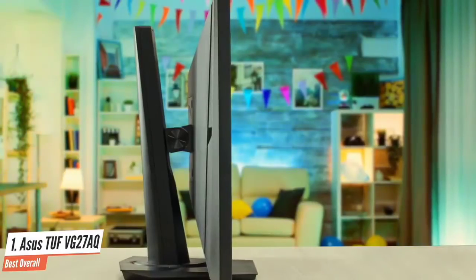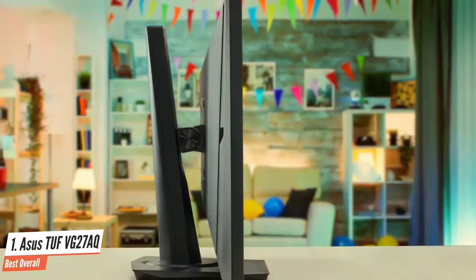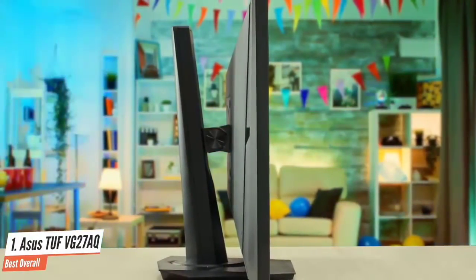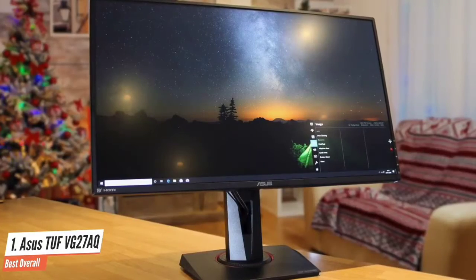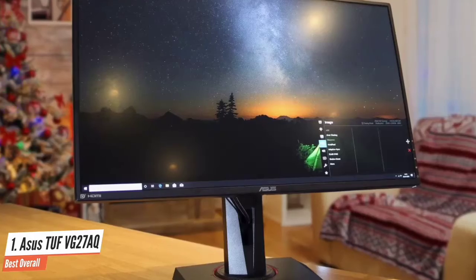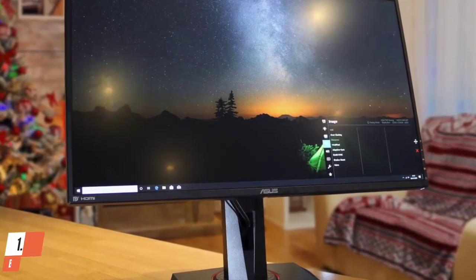Overall, thanks to its IPS panel, the image remains accurate at any angle, but blacks look grey in a dark room. It delivers a very responsive gaming experience thanks to its remarkably low input lag, and it has a very fast refresh rate that improves the overall appearance of motion. Definitely the best for the price.